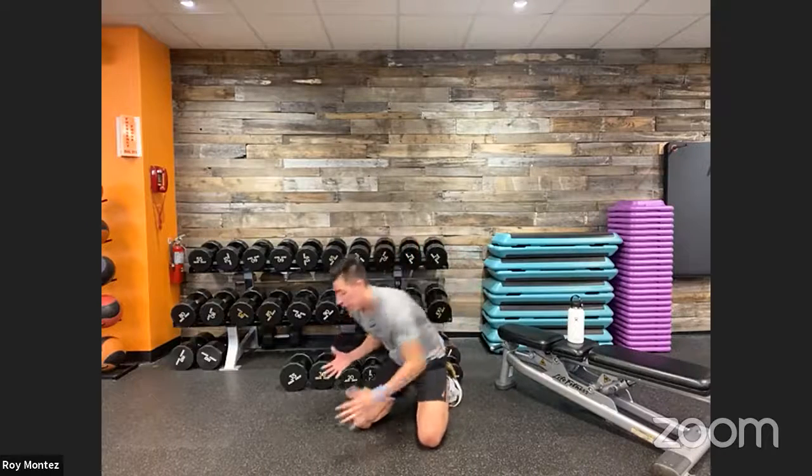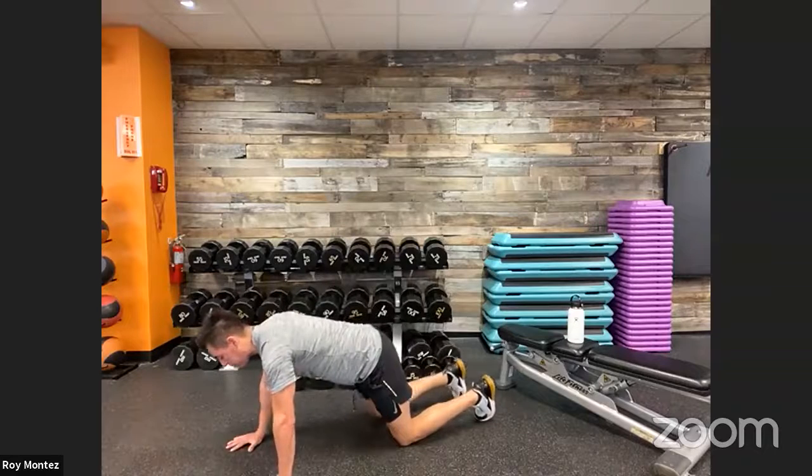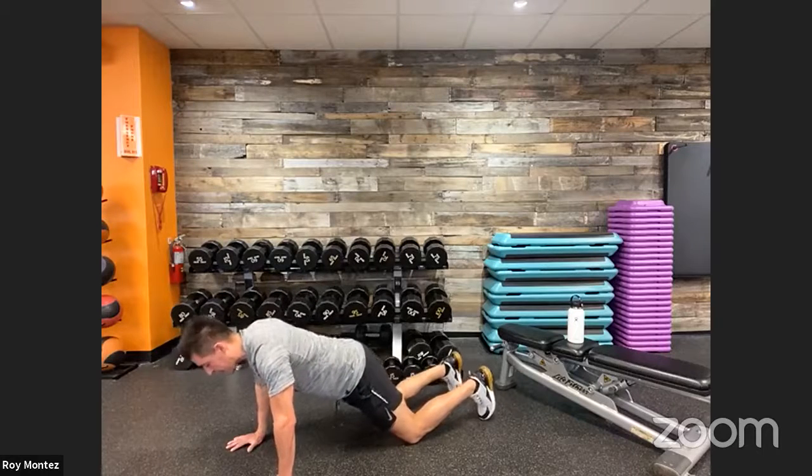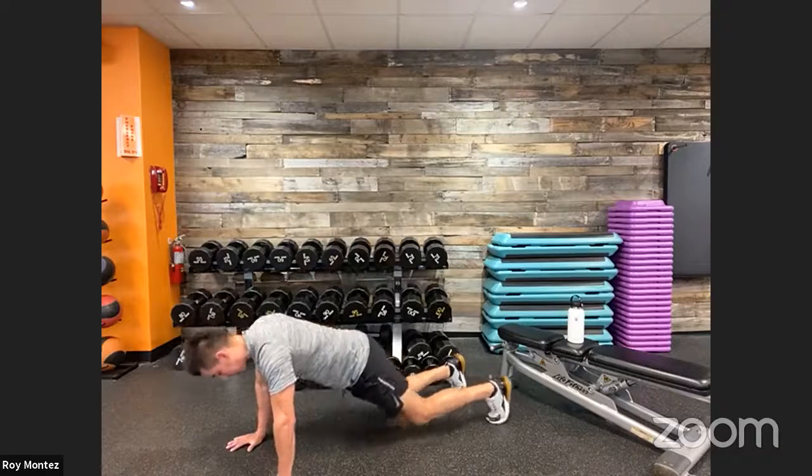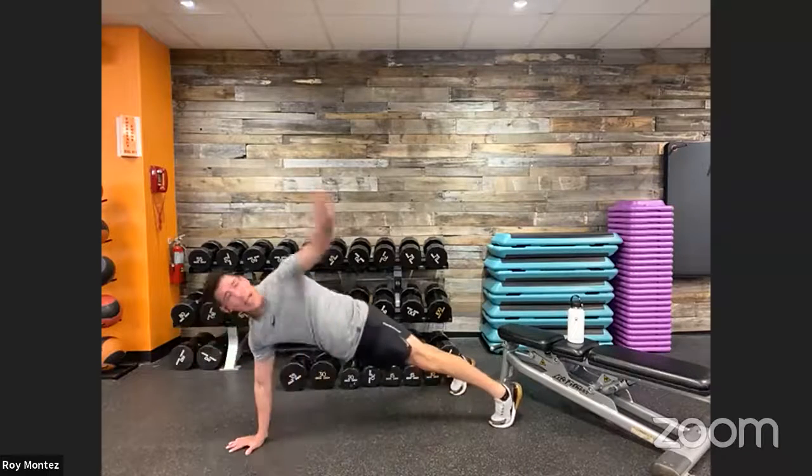And then out of those, if we're regressing to our push-ups, let's go ahead and either go into your push-up and right back up, or you can go back into that high plank and then go into that rotation, all right? That's going to be the mod for movement number two.